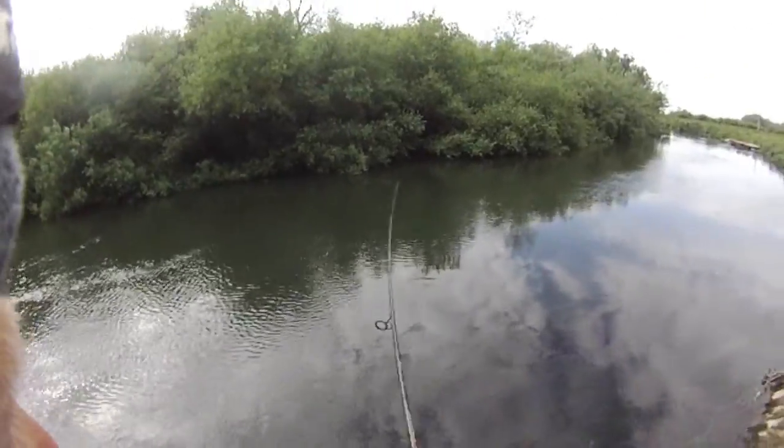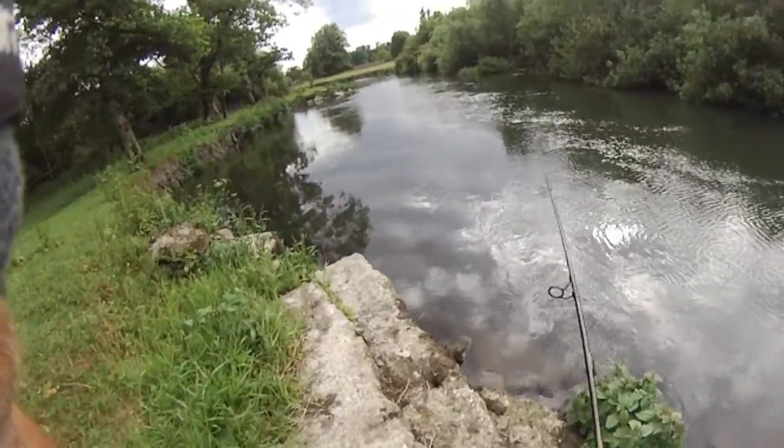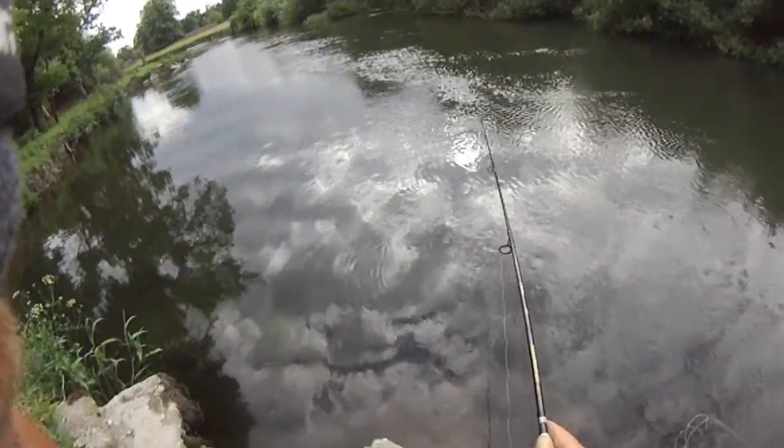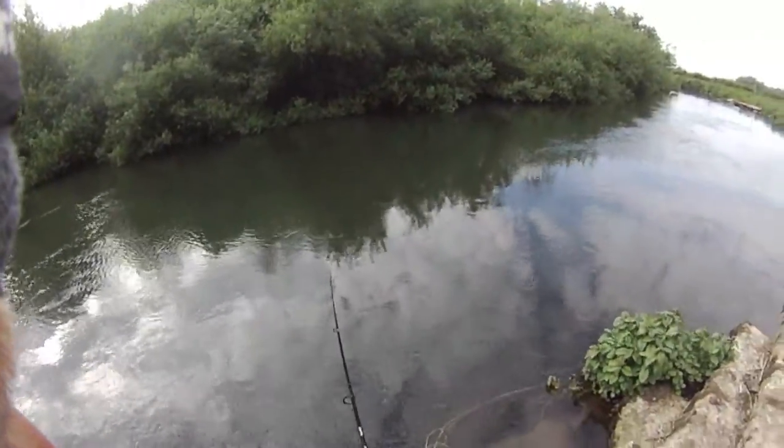Go again under the tree cover. This is another platform where I used to fly fish off this. You can present the fly down here as well. It's always a chance of taking one on the fly.